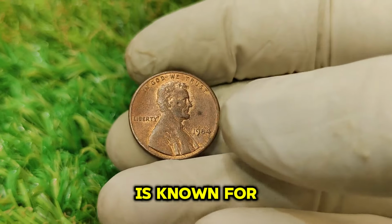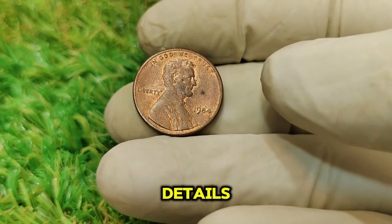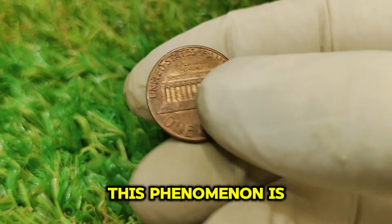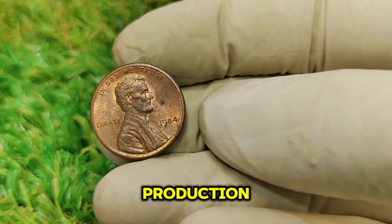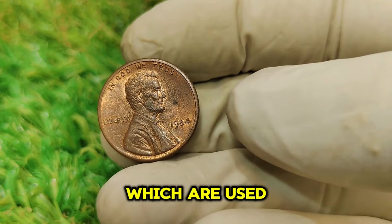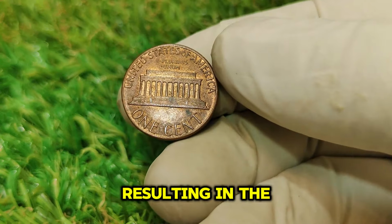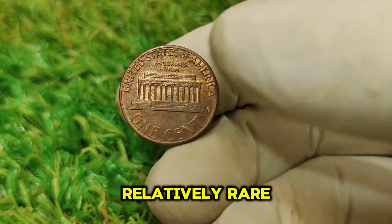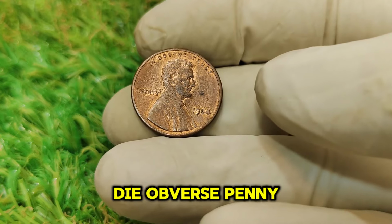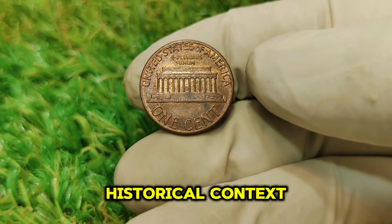This specific coin is known for its unique and noticeable doubling on the obverse, meaning that some of the design details, especially the inscriptions and Lincoln's features, appear doubled. This phenomenon is due to a minting error during the coin's production. Now, how does this happen? During the minting process, the coin dies, which are used to strike the designs onto the blanks, can shift slightly or become misaligned, resulting in the doubling effect. This error is relatively rare and highly sought after by collectors. The 1984 double die obverse penny is particularly famous among coin enthusiasts due to its significant doubling and historical context.